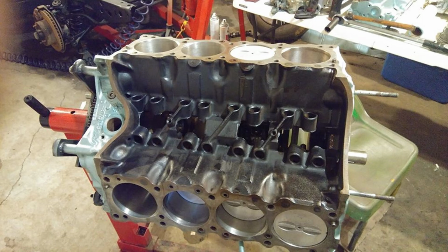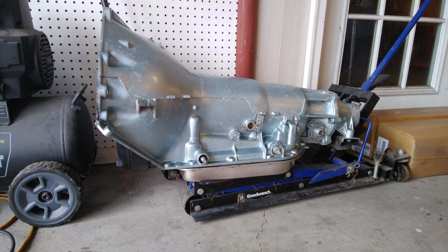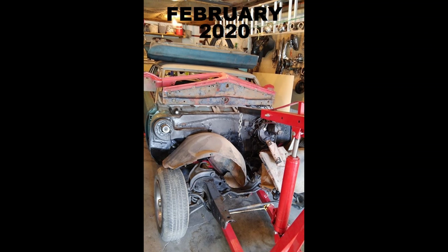I wanted the car to be able to move under its own power while I was working on the body and stuff. So the motor was first. So there she is, all put together. Now it's time to go on to the rest of the car. And this is the Turbo 400. Turned out to be a good transmission, but I am still fighting some leaks on it that I'm going to address here in the next week or two. Here we are in February of 2020. Okay, we got a ways to go yet.